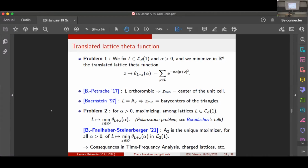Oh, I'm a bit confused. So here Z is fixed. Then A2 is a unique minimizer for a fixed Z. Here, in problem one, Z moves and L is fixed. So the lattice is fixed, and you bring Z. But in the last theorem, Z is fixed and you are maximizing over lattices. So you start to minimize.